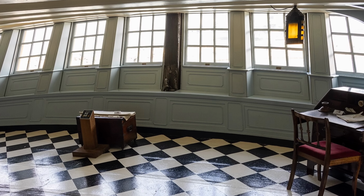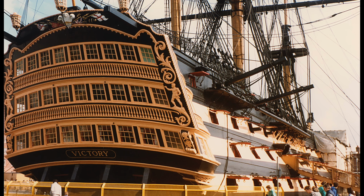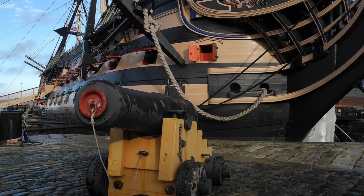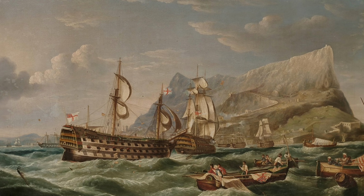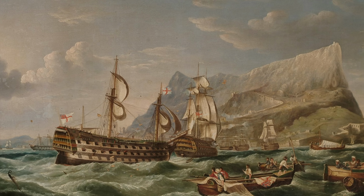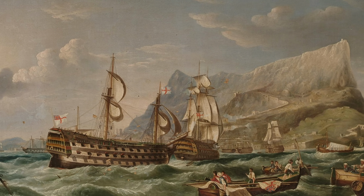The goal is to stabilize the great warship, secure her masts, repair the ornate carvings, and protect her gun decks for the millions of visitors to come. This multi-decade, generation-spanning effort ensures that the legend of Nelson's flagship will endure. The Battle of Trafalgar was won in a single afternoon. The battle to preserve the ship that won it is a lifetime's work.